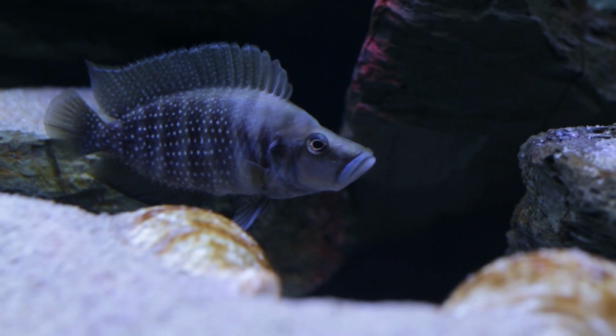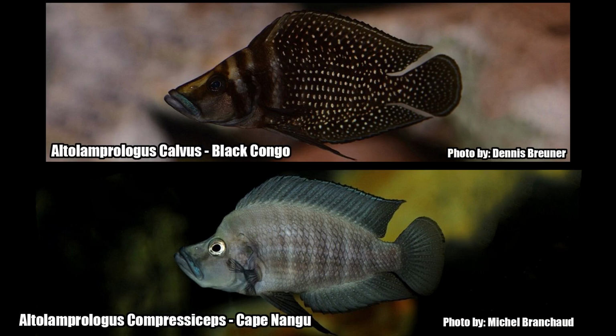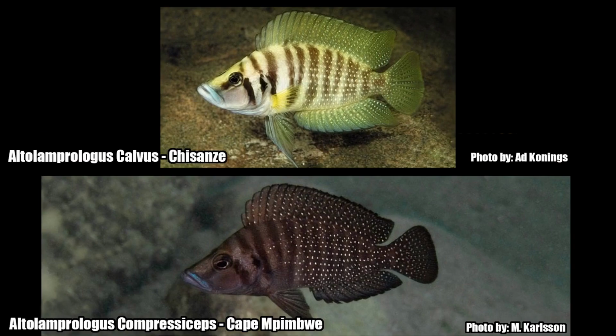Calvus is not to be confused with the similar looking Altolamprologus Compressiceps. When viewed side on, Calvus have a more slender or bullet shaped body, while Compressiceps typically have a higher and somewhat stubbier body. Altolamprologus Compressiceps typically also have a steeper forehead and a somewhat shorter face. Also, they may sometimes lack the iridescent spots that Calvus exhibit, but this isn't always the case. And with all these features I'm describing, sometimes Calvus can exhibit features that Compressiceps have, and sometimes Compressiceps can also exhibit features that Calvus have.